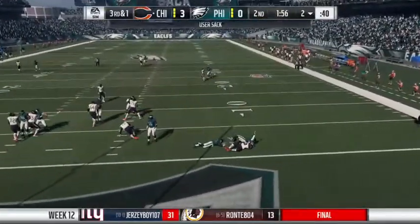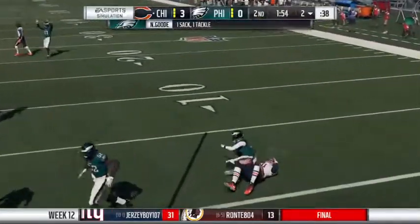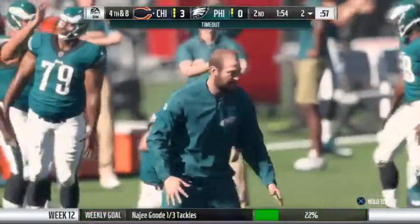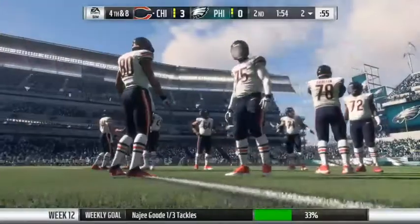And he's going to be taken down, sacked back at the 2. Now the defense going to use the first of their timeouts. So as they take it over, we step aside.